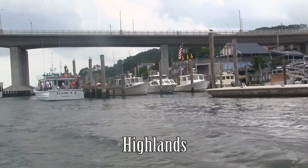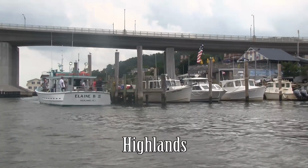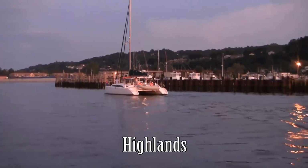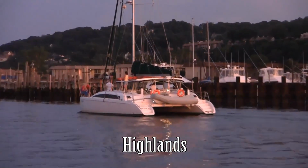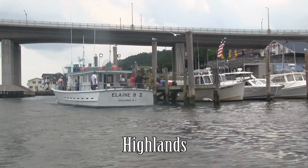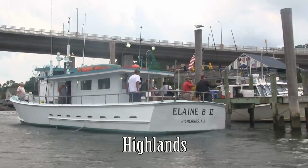And then when we're in Highlands, there's plenty of charter boats in Highlands, different boats you can go out on, the Kathleen D sailing catamaran, and then we have another head boat, the Elaine B at the Bars Landing in Highlands. And there's a couple other little fishing charter boats there as well. There's a variety of things to do and see when you're on a boat in the Raritan Bay and the Navesink and the Shrewsbury Rivers, as well as the Atlantic Ocean.